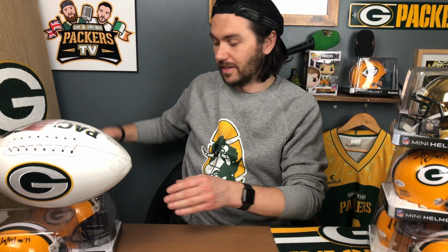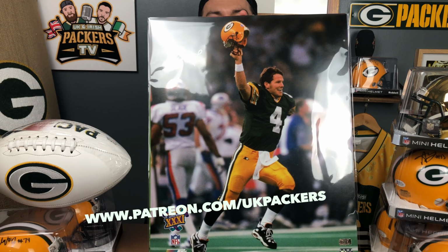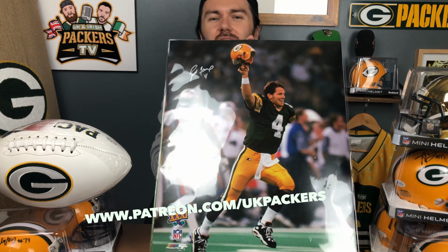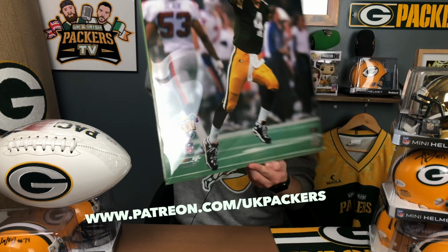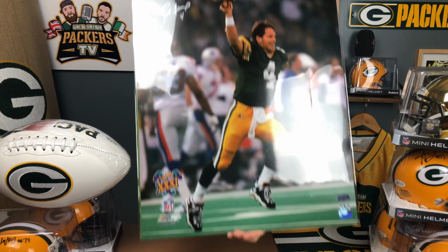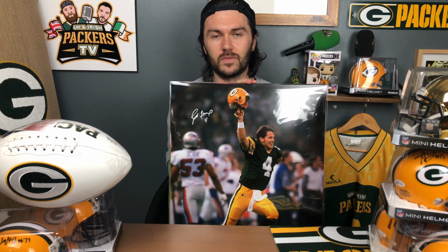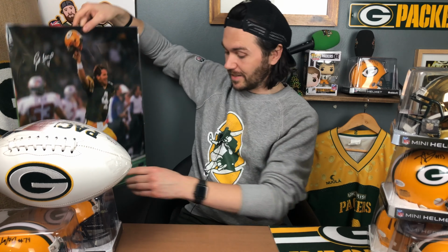No, I won't. This is being raffled off. One of the Patreon members is going to win this. Brett Favre. Brett Favre. Can you get better? Look at the size of that thing. Huge. Iconic picture. Iconic signature. So, like I said, if you don't have goosebumps by now, if you're a Patreon supporter, as Winston Moss says, then I can't help you.